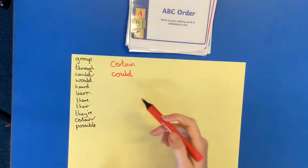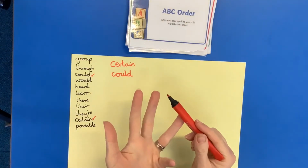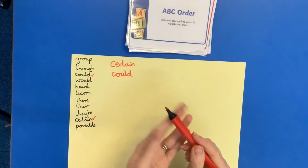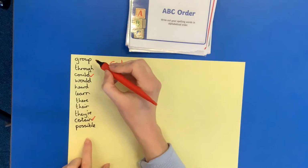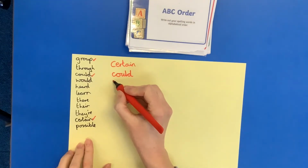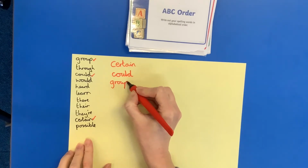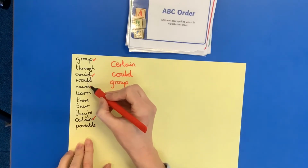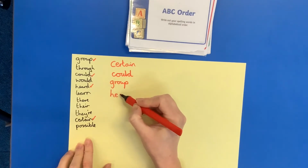Okay, so let me think about my alphabet. So I've got A, B, C, D. No, there's no words beginning with D. E, nope. F, nope. G. Okay, so the next word is going to be group, which starts with a G. Okay, so G. After G comes H. Oh, yes, lovely. I nearly missed that one. Heard. If you do miss it, don't worry. You can just use an arrow and squeeze it in.